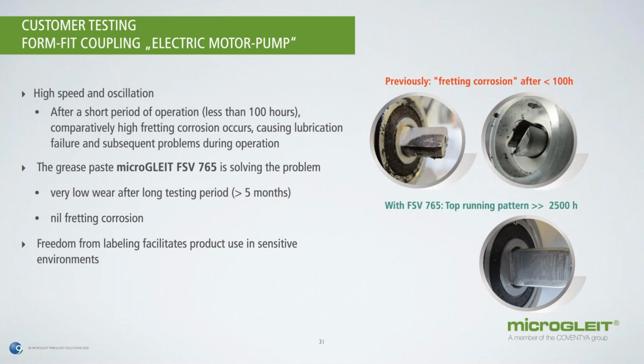So yeah, we changed the former lubricant to our new PSV 765, a grease paste. And you see, even after a very, very long time of 2,500 hours of operation, the surface of the coupling is absolutely perfect, like new.